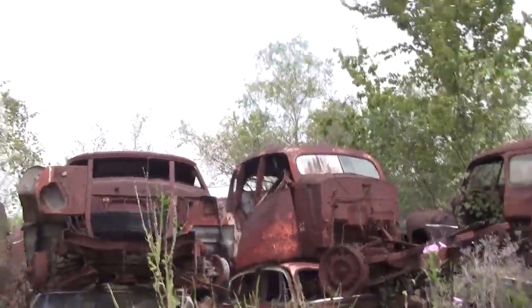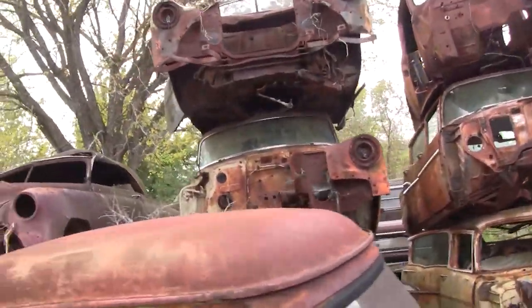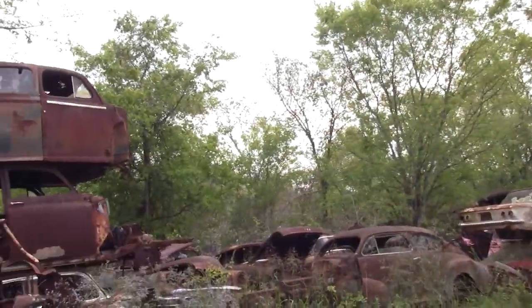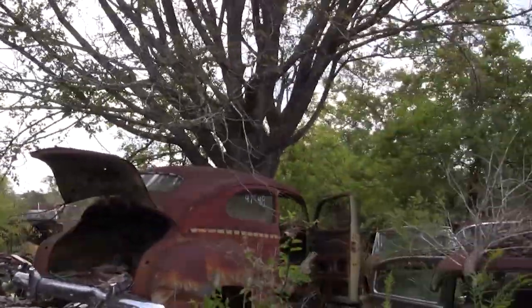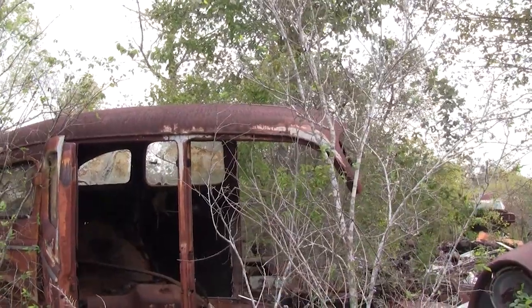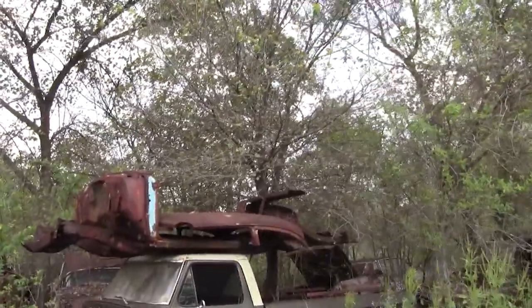36 Oldsmobile. Chevy Fleetline, 56 Chevy, 50 Chevy, 47 Ford, 47 two-door, 40 Ford. Had four or five of those 40 Fords. But I parted them down to where there was hardly nothing left of them. Well, they're kind of popular for hot rods. Yep.